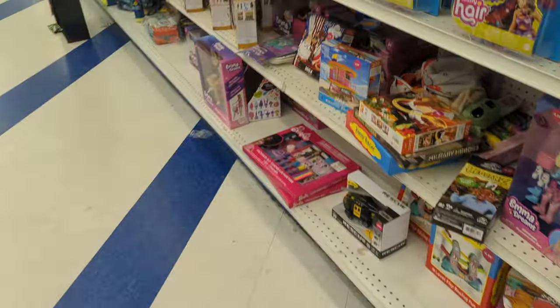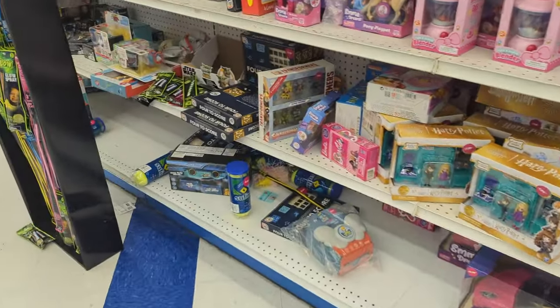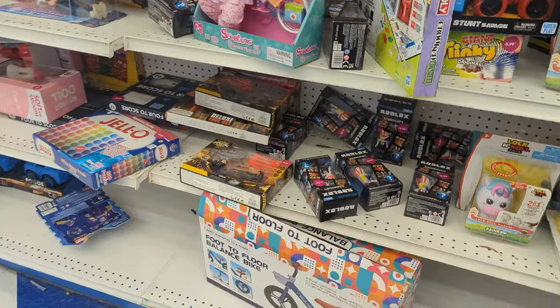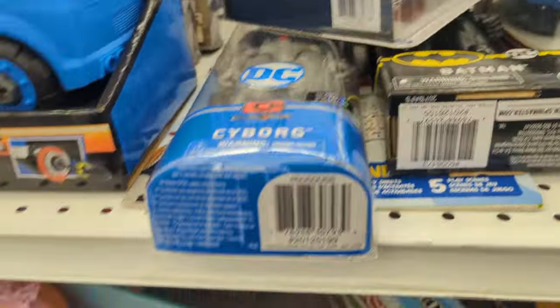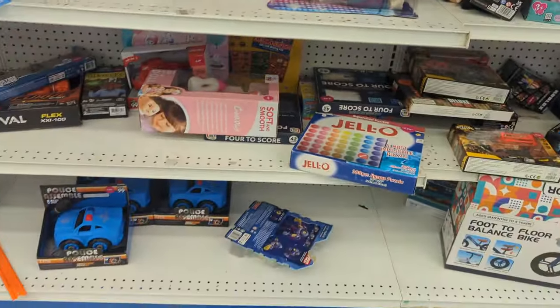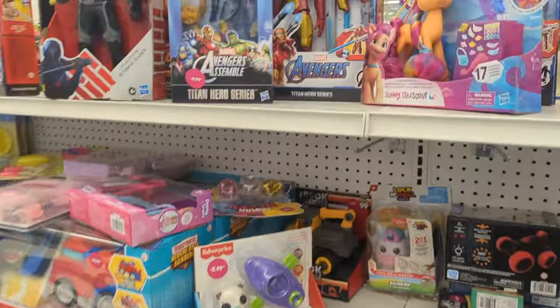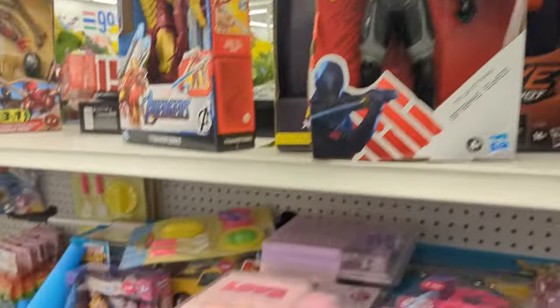So I'm inside of the 99 cent store. Why? I don't know. It's next to Ross. I don't come here very often. And sometimes you can find some cool stuff here. Sometimes. Not always. But sometimes. All the legends. Yeah, and there's loud music, which I guess I would get. Some old stuff right here. Titan Heroes, old Snake Eyes.